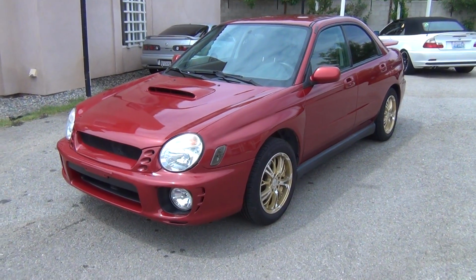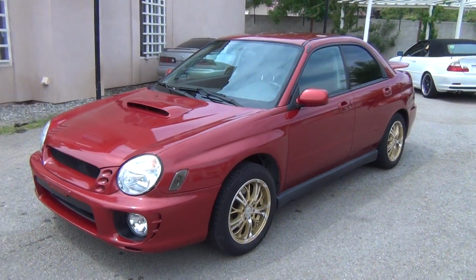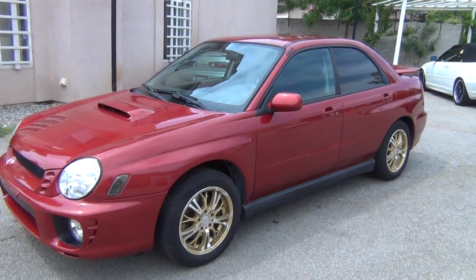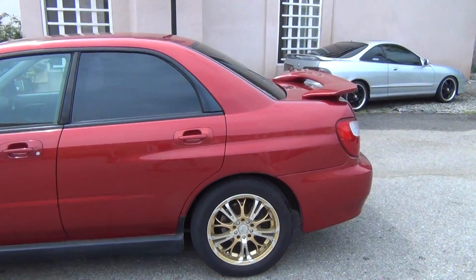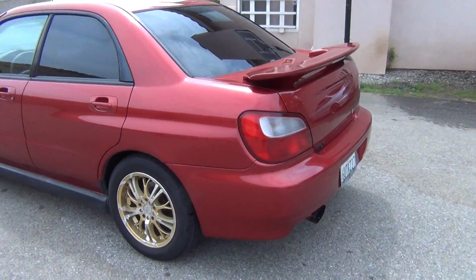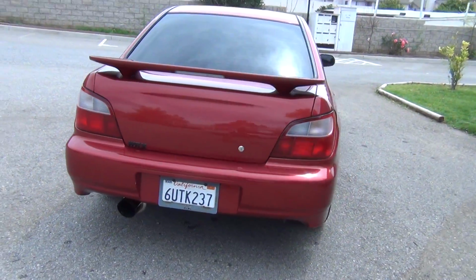Okay, hello guys, and this is the Subi I have for sale. It's an 02 WRX. And let's walk around and take a look at the outside. The car is in very good shape.